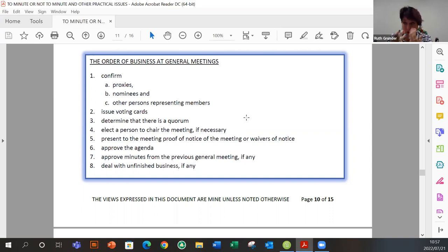You have to determine that there's a quorum, obviously, and if your meeting is no longer quorate, you literally have to close the meeting. And yes, people do wander off on the Zoom, but your voting app will alert you to what's going on. So it is a challenge, and that's why I always snip the participant list on the Zoom so that I can keep track of who's on board.